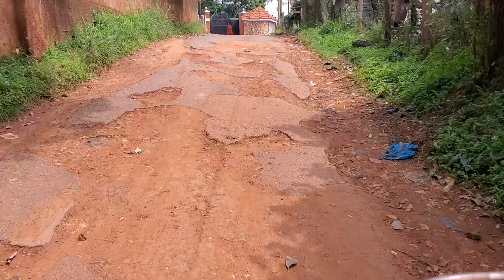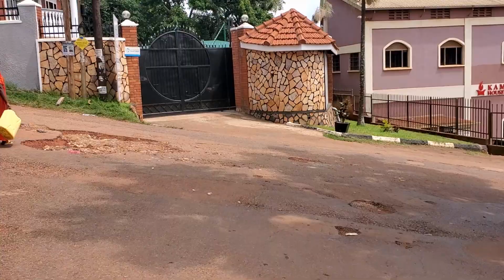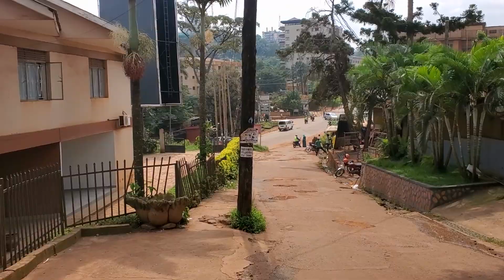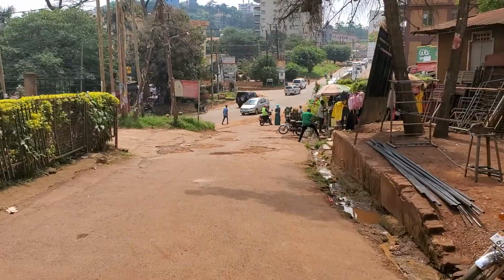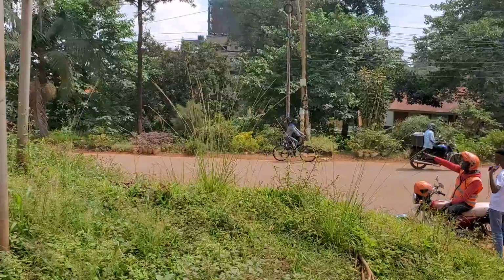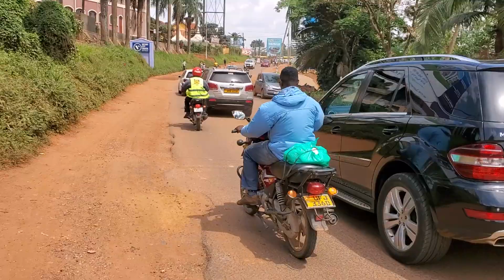I will not show you his home, but our Mzee Bidandi's home is around here. I will not tell you exactly where. Okay, now we are linking up to Bukoto Tinda Road. And see Victory Church.